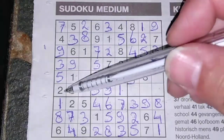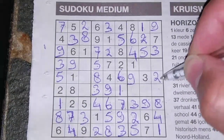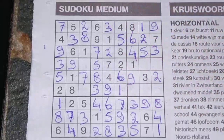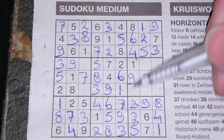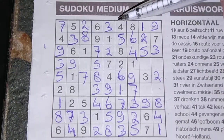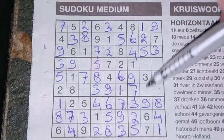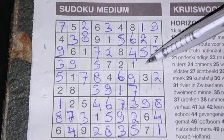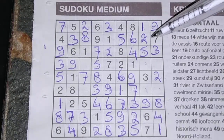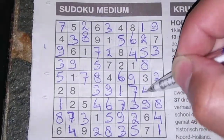2 in this row, 2 in that row. So in the middle row, the only place for the 2 should be there. One number left in this middle row for the number 7. One number left in this column for the number 7. Then 2 numbers left in this column for the numbers 4 and 8. We have an 8 here, so no 8 there. 8 should be here, and the 4 goes there.